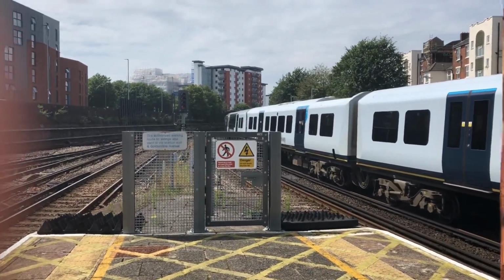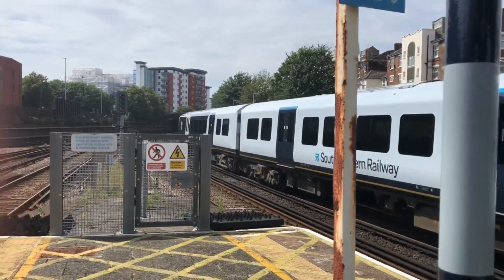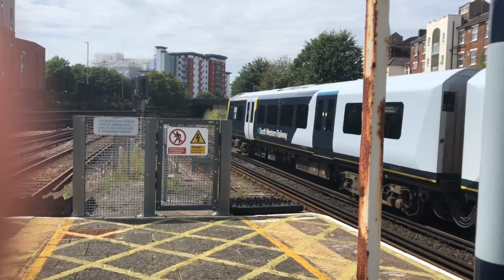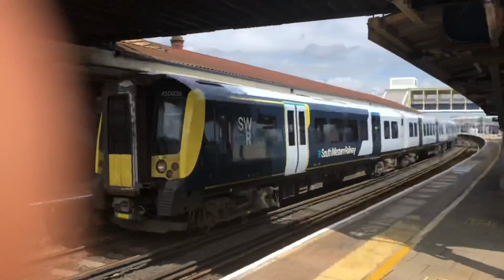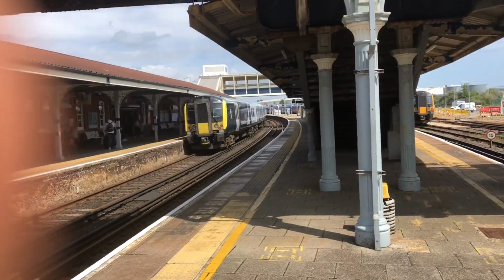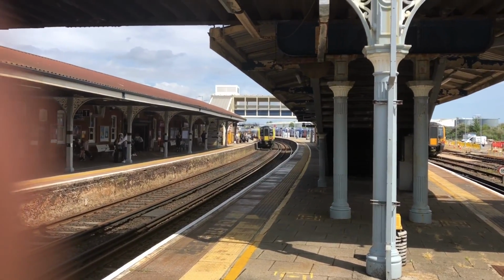And I'm going to keep the camera on even more as we've got the Southwestern Railway service to London Waterloo now leaving. Got to admit, I'm liking what I'm seeing at the moment.